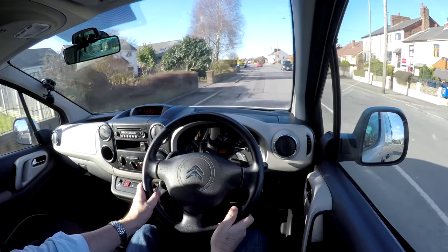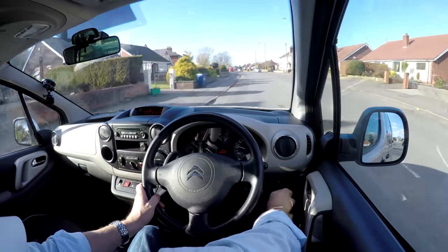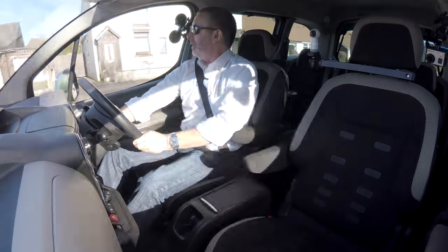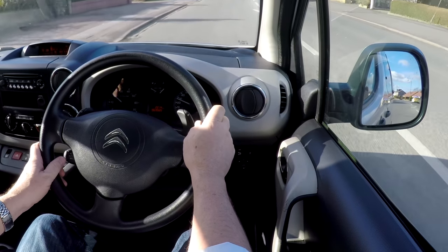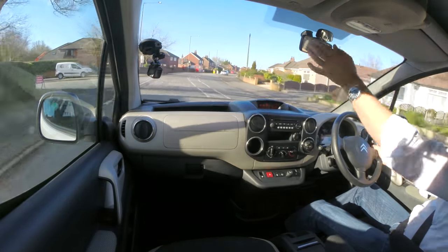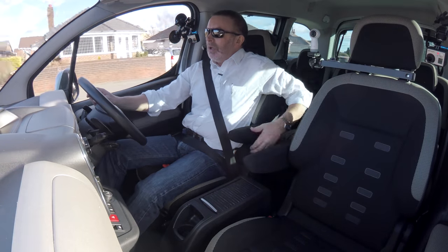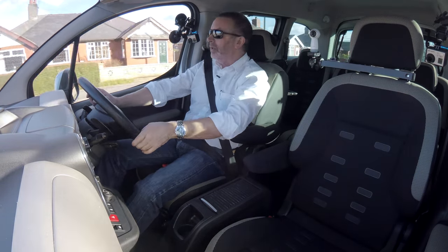Very unusual. So we've got electric door mirrors, just check those. Yep, that one works. And driver's side works, all okay. Real comfortable seats, a nice high up seating position. Front center armrests on both seats, really well padded and comfortable.